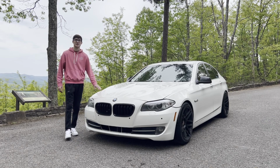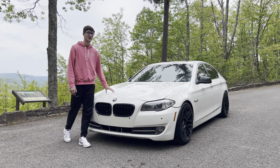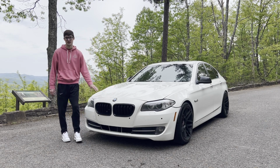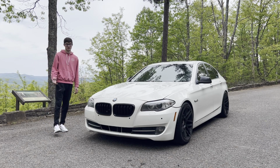So we're going to be talking about the pros and cons, and we're also going to be talking about, is this car still a money hazard? Should we ditch it or should we keep it? So to start off, we're going to talk about the maintenance cost on the car.